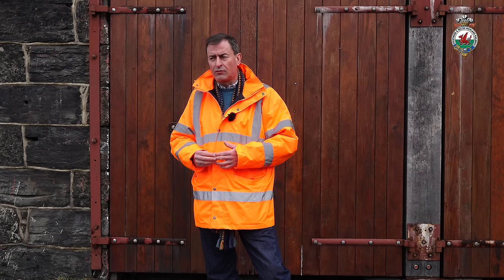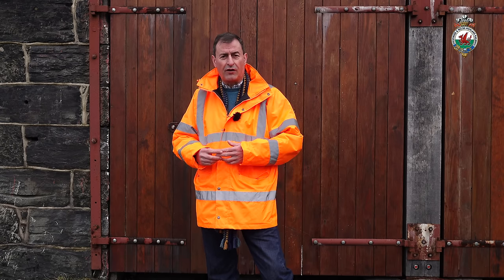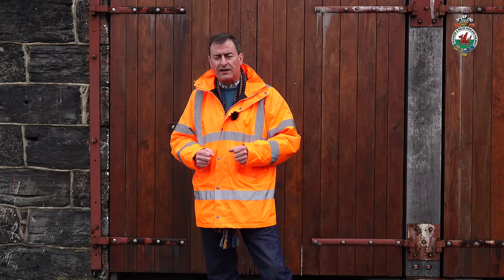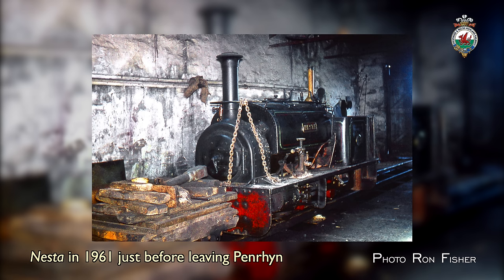So the loco will come here in its current condition. Some people have said, oh, it should be kept as it is because it's in ex-quarry condition. Let us be quite clear, it's not. It's in ex-swamp condition. It left for America in very good condition, or reasonably good condition, and it has got a lot worse while it was there.